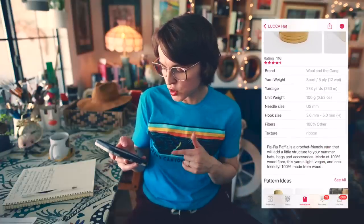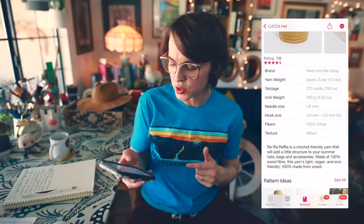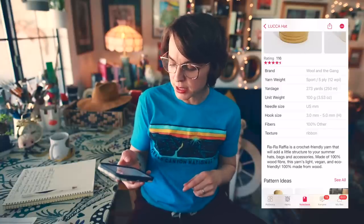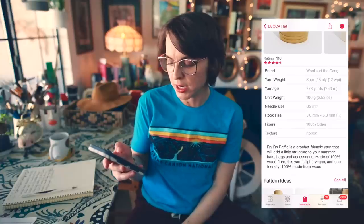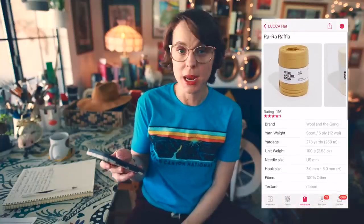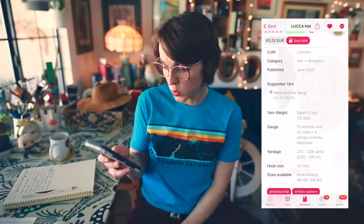It says, oh, it's a crochet friendly yarn that will add a little structure to your summer hats, bags, and accessories. Made of 100% wood fiber. This yarn's light, vegan, and eco-friendly. 100% made from wood. Very cool. And I love this. Look how chic that is with this all black outfit.